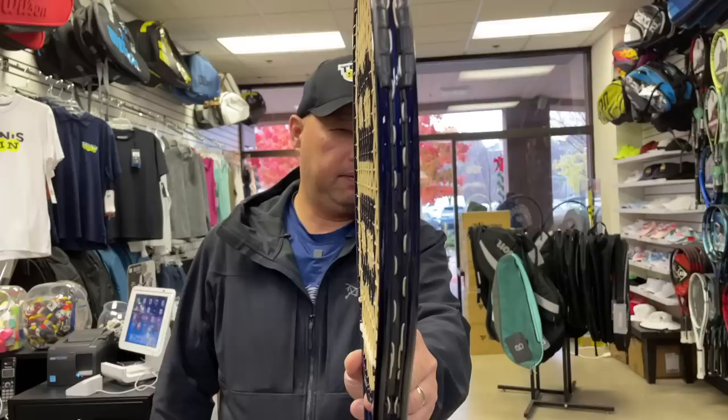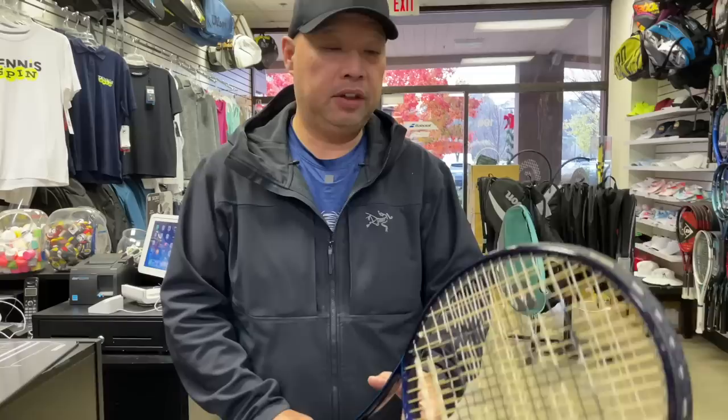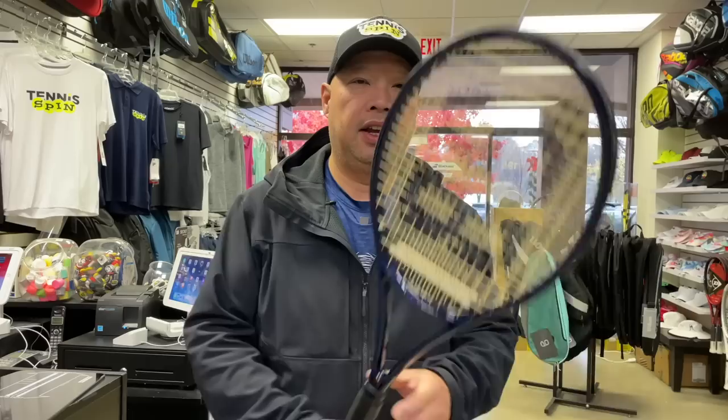The beam, to me, looks like about a 23 and a half to 24. So yes, wider, because we got two strings going on here. The telltale sign, though, is that it's extremely head heavy at 372 millimeters. And then 374 on the swing weight. That's Andy Murray range. I think Andy Murray's racket is like 380. So extremely head heavy. I like my racket head heavy, but I don't know if I can handle this head heavy.